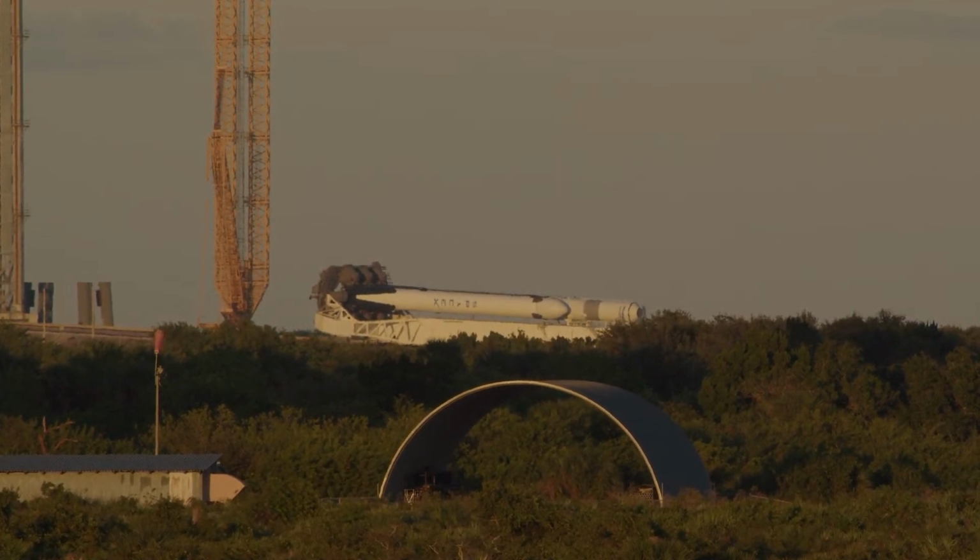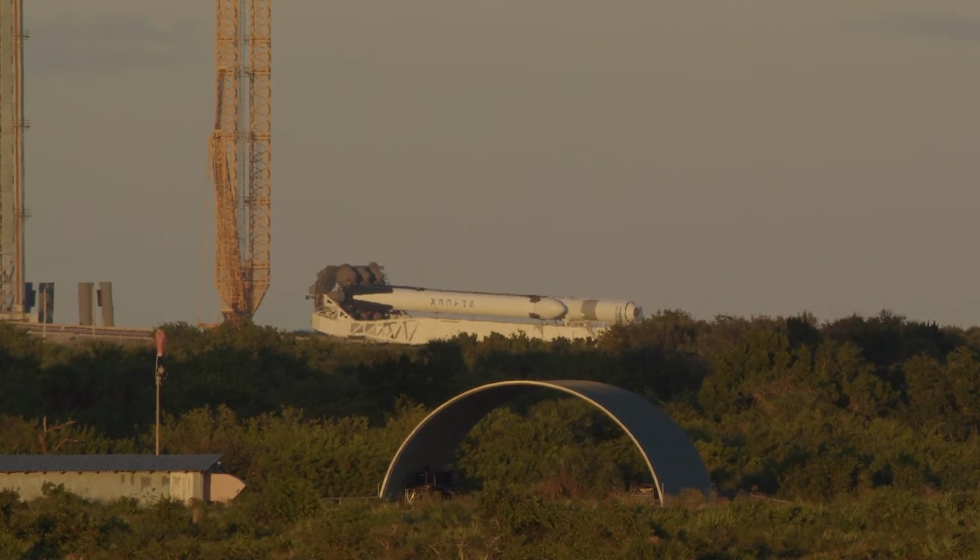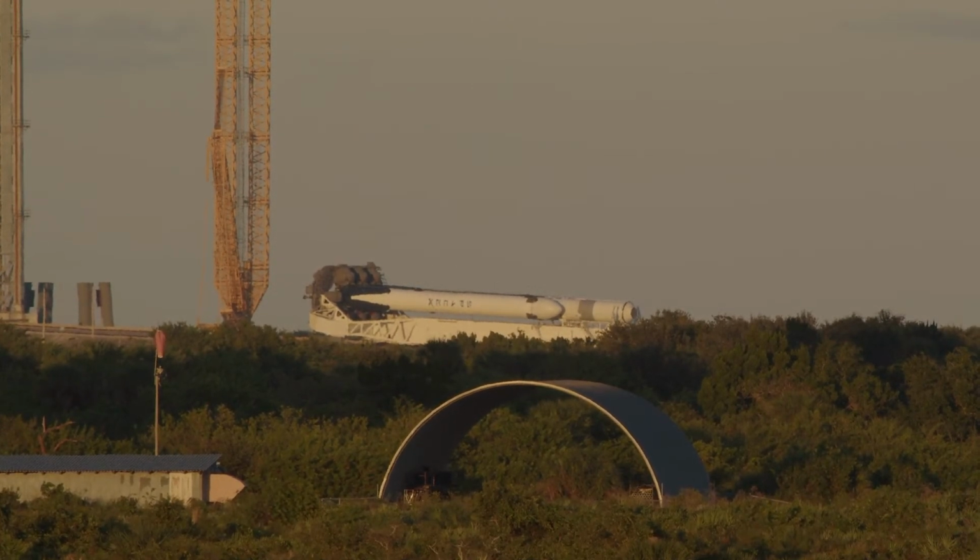And then if all goes according to plan, SpaceX will lower the rocket back horizontal and return it down the same path to the hangar for integration with its Space Force payloads, as well as the payload fairing. And then it will be returned to the pad likely sometime this weekend if everything remains on schedule for the launch attempt on Monday.